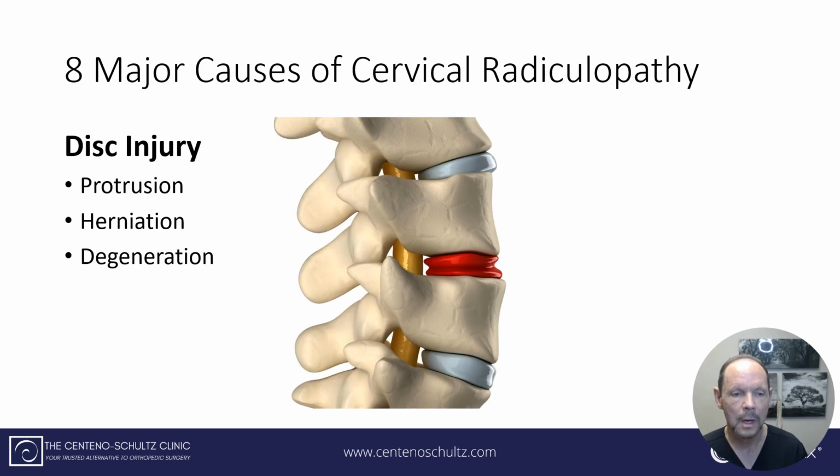So the 8 major causes of cervical radiculopathy. The number 1 is obviously an injury to the disc. Now that may be a protrusion, a herniation, an extrusion, but it also can be just simple degeneration. And if this is a normal disc, if it gets injured, it can come back in here and injure, compress, or irritate an exiting nerve root, giving rise to that numbness and pain going down the arm.